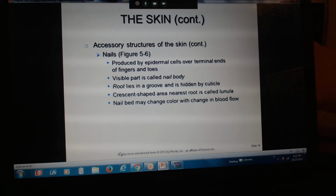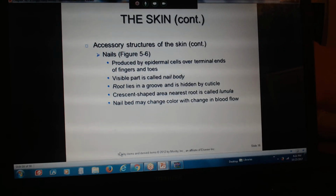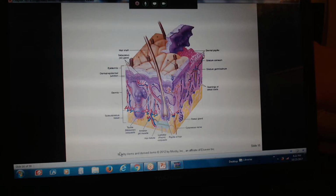Cutis is a combining form that also means skin. Icle is a suffix that means small, so that's literally the little skin that covers the hair, or excuse me, the nail root. The crescent-shaped area nearest the root is called the lunula. So there's the lunula, the half-moon shape. And then the nail bed may change color with change in blood flow. So this is our nail. Of course, it's going to be the same with the phalanges of our toes as well as the phalanges that we consider our fingers.